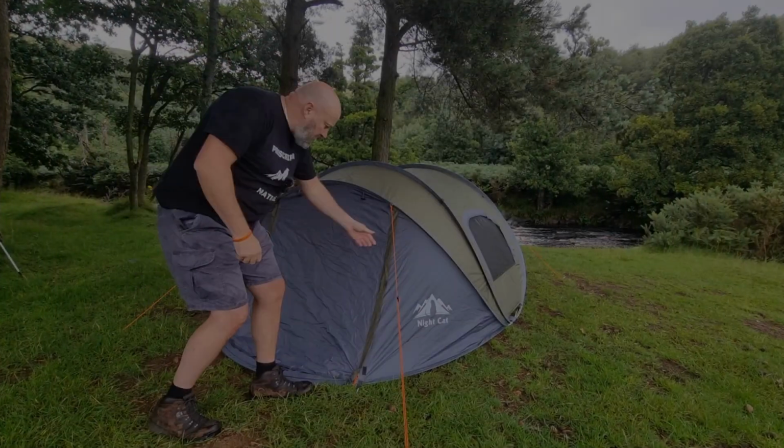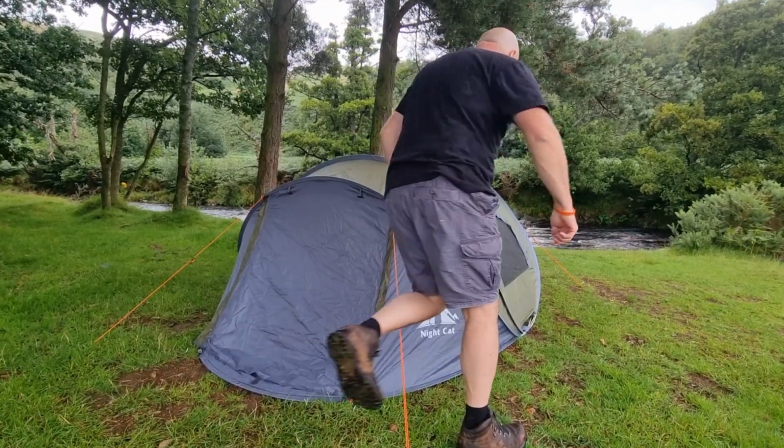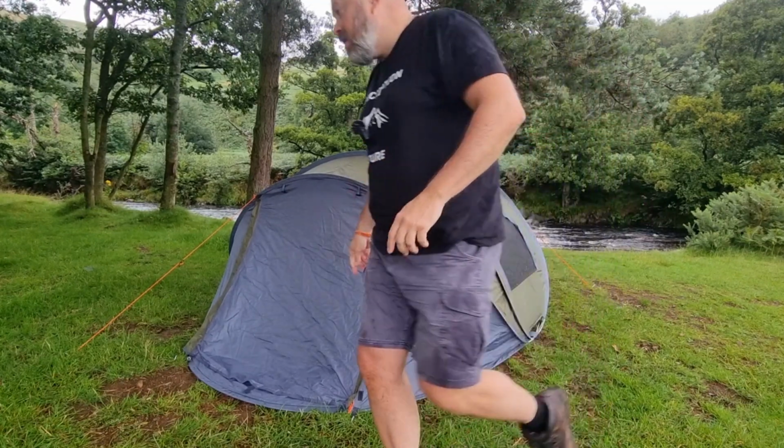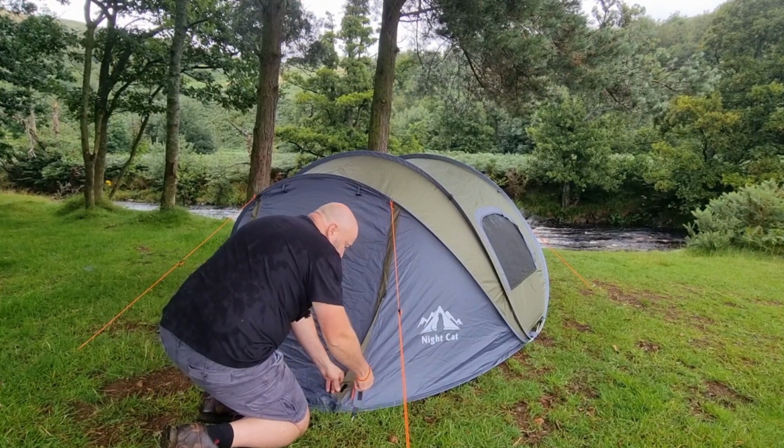Right guys, we're all guyed out. You can see now it's pretty solid. See all the water coming off. That's not bad at all. I'm happy with that. It's not massively windy, but let's have a look.